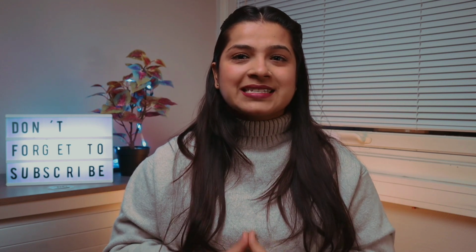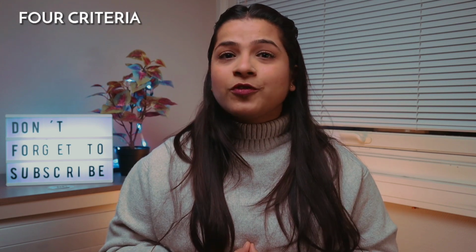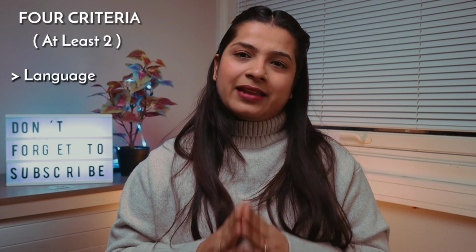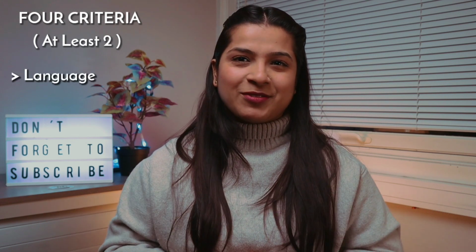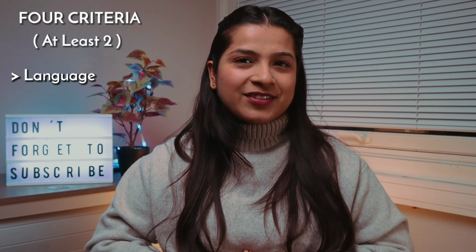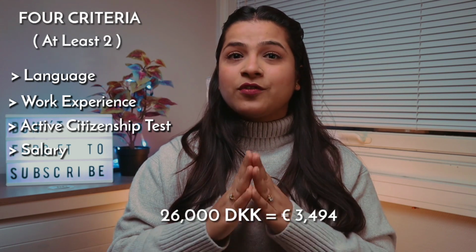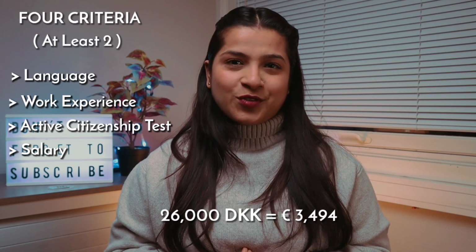The Danish government has set 4 criteria for getting PR in Denmark. And out of these 4 criteria, you should fulfill at least 2. The first criteria is language. Of course, European countries love their language. You should at least have 3rd level Danish language proficiency. The second criteria is work experience of 4 years. The third one is the active citizen test taken by the government. And the 4th criteria is salary. You should at least have 26,000 Danish kroner as monthly salary. If you can fulfill all these criteria, you can get PR in 4 years through the fast track. But if you can fulfill only 2 of them, it will take you 8 years to get PR.